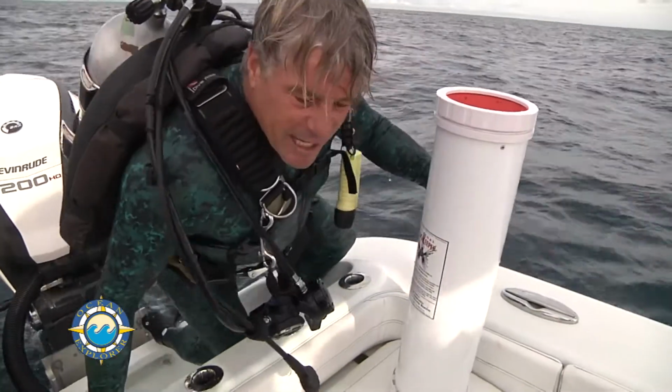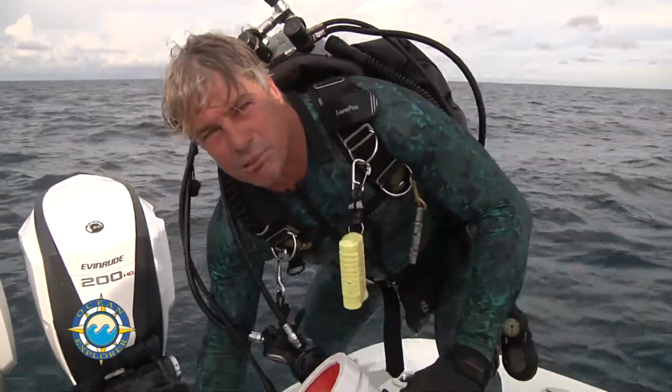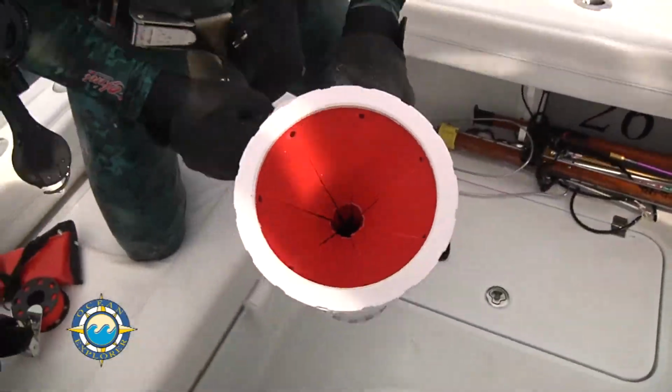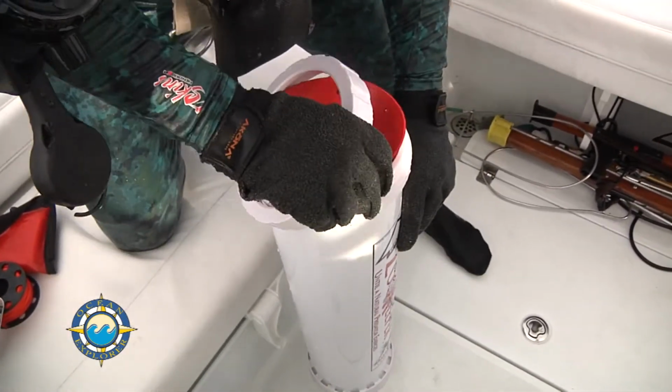Whew, that was a nice dive. It's a big wreck. It should have been loaded with lionfish, but I think somebody done plucked it right now because I did find one good one. This zookeeper, I'll tell you what, keeps those spines off you, that's for sure. Remember, he's got 18 venomous spines. You want to stay away from them.